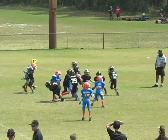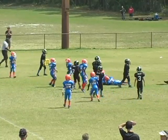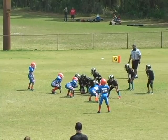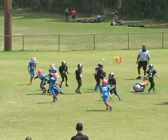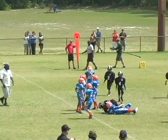Comes out under center, split backs. Number 3 with a reverse to number 20 along the right side, but he has nowhere to go. Met in the backfield. Hands up to number 1 along the left side, and he's got a burst up the middle. Nice yardage gain.